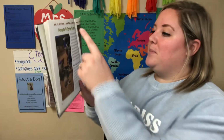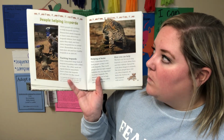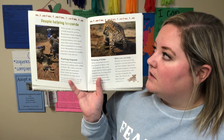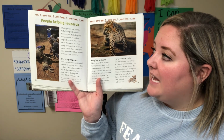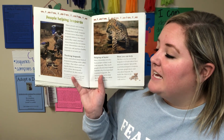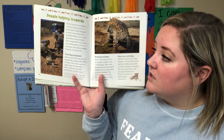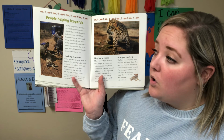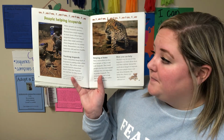All right, let's look at the heading to see what we're going to read. Oh, I like this heading. It says people helping leopards. I definitely want to know about that. Many people are working to help leopards survive. Researchers study leopards to learn more about how leopards behave, how much space they need, and how many leopards live in certain areas. Researchers also try to learn how old and how healthy leopards are in an area.